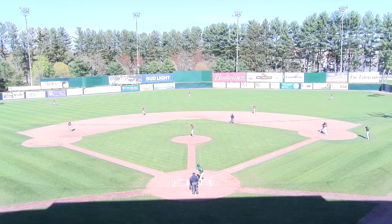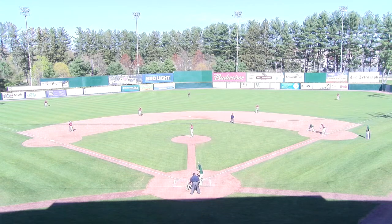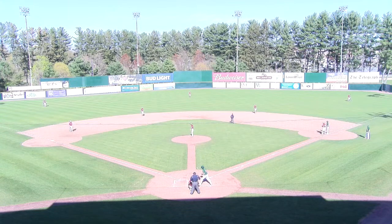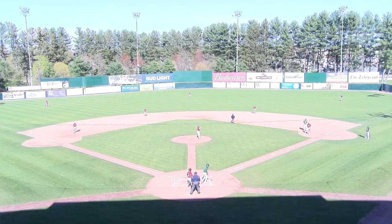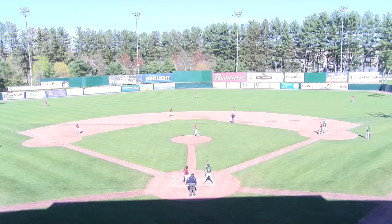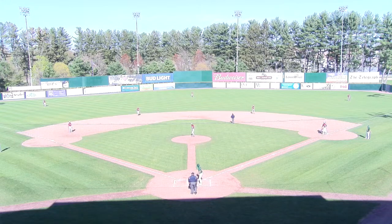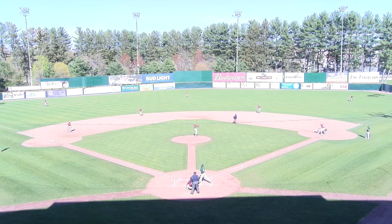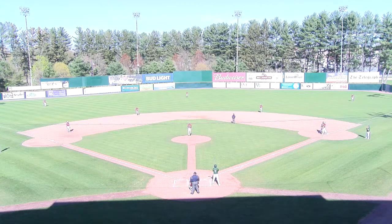And we have Luke Anderson up, number 10, who's playing second base today. Younger brother of Brett Anderson, graduated a couple years ago. And swing through. Last year, Brett graduated and he moved on to Hartford, playing for Hartford in Connecticut. Congratulations to him.